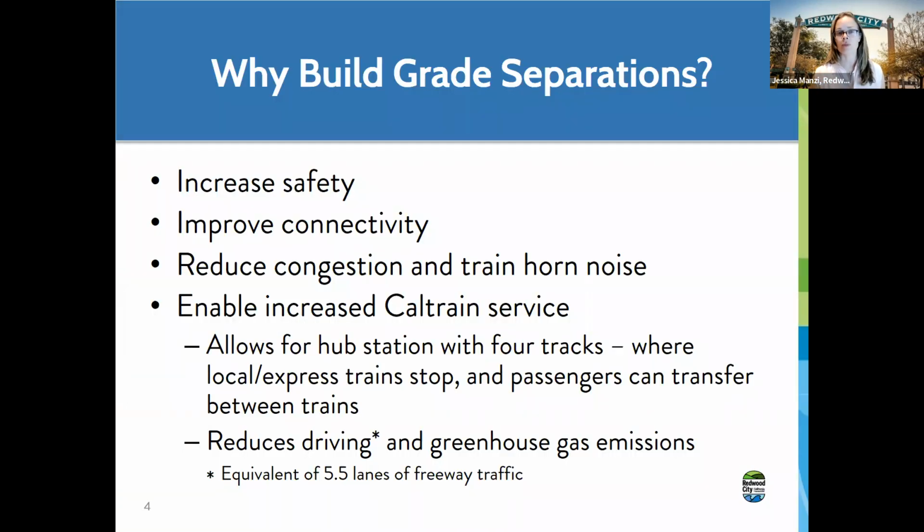We started the grade separation study because we wanted to increase safety, to reconnect neighborhoods that are separated by the tracks, to reduce congestion, and to reduce horn noise. Another reason to consider grade separations now is to support Caltrain's plans for increased service that will improve mobility for our residents and within the region. Improving transportation options also helps meet our climate action goals and makes it easier for people to get to and from Redwood City without a car.